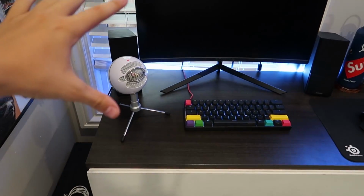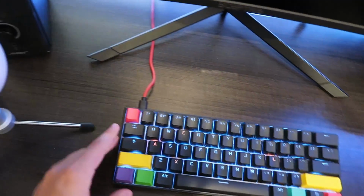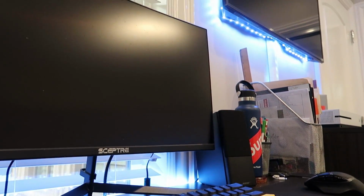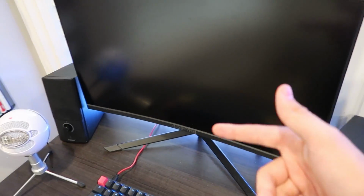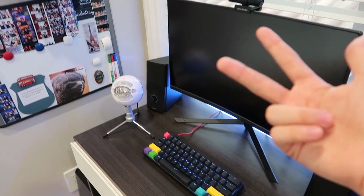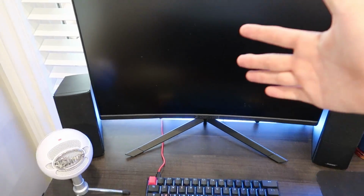So I'm gonna go through everything that I have. For my monitor, I have this Scepter monitor. It's 144 Hertz. I actually upgraded it from my LG monitor, which you can see in the last video. And it's the same resolution, just pretty much 2 times smoother, more than 2 times smoother, which is why I picked this one. It wasn't that expensive, got it on sale, pretty good deal.